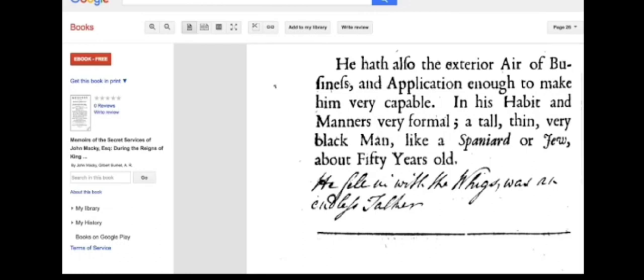Now, how different is that from the description that pops in our minds today when we watch the 5 o'clock news and they describe a person as a tall, thin, very black man, right? A different idea pops into our minds when we hear that on the 5 o'clock news. We definitely don't think of a Spaniard or a Jew today, do we? We think of somebody else, right? But in the 1700s, when someone said tall, thin, very black man, the idea that came to mind was a Spaniard or a Jew.